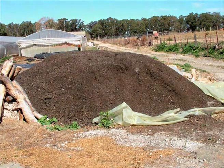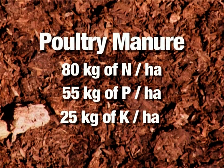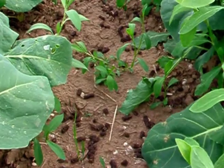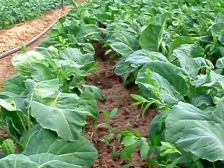The recommended rate is 8 cubic metres per hectare, or 0.5 cubic metres per 1,000 plants. And that gives you about 80 kilograms of nitrogen per hectare, and 55 kilograms of phosphorus per hectare, and 25 kilograms of potassium per hectare. This is about half what the crop needs. If you were to apply more, there is a high risk that over time, the amount of phosphorus and potassium would become too high for healthy growth.